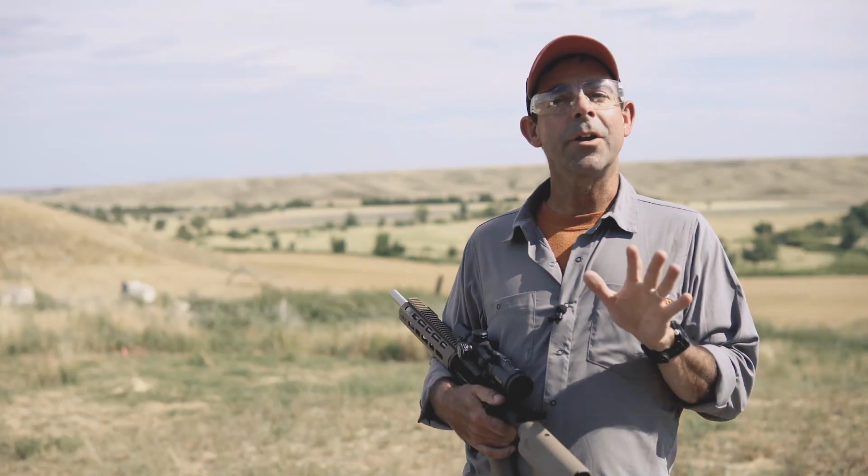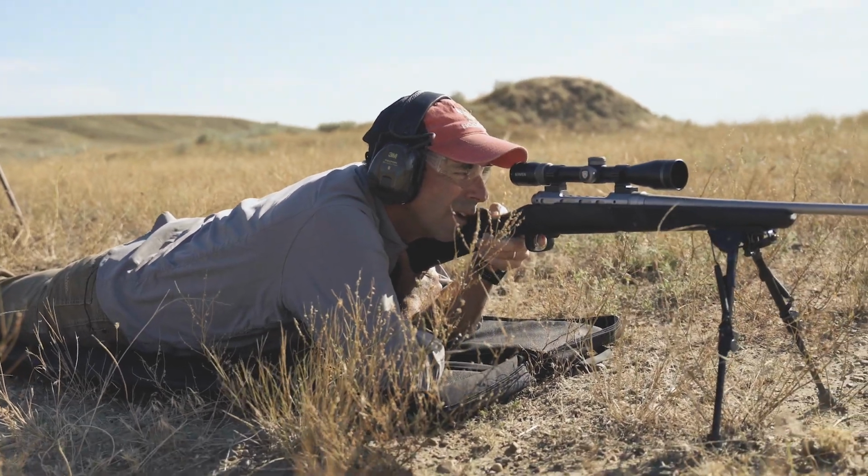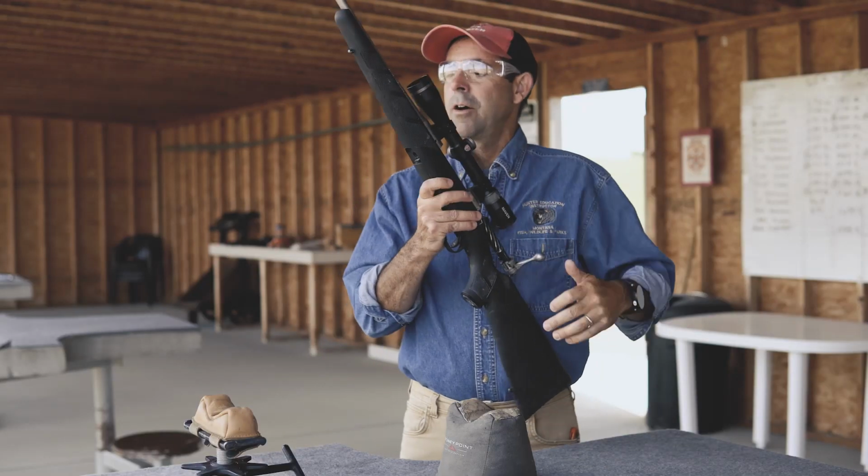Guns are a tool, but they're only as safe as the person using them. This series is designed to make you a safe and capable shooter. You're going to learn all about firearm types. You're going to learn how to be effective at the range. You're going to learn how to find your own place to shoot, but mostly, you're going to have fun. So come along. It's going to be a blast.